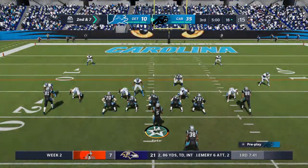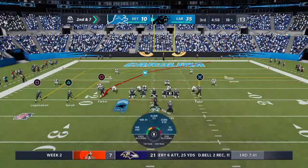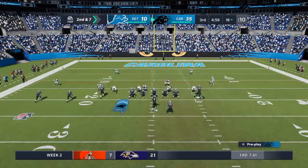Brandon, all things considered, they have to feel pretty good about getting that type of a gain, considering the blitz that they just had against them.